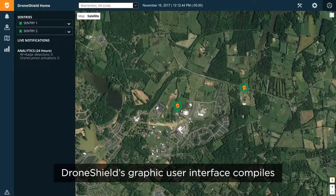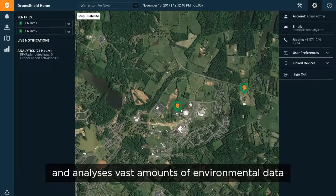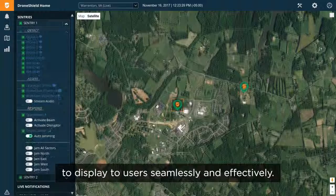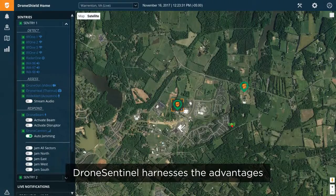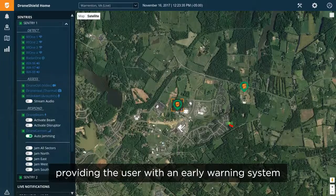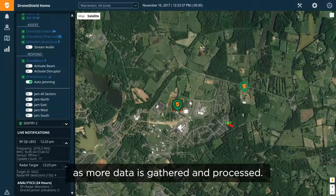DroneShield's graphic user interface compiles and analyzes vast amounts of environmental data to display to users seamlessly and effectively. DroneSentinel harnesses the advantages of each detection technology, providing the user with an early warning system and growing detection threat level as more data is gathered and processed.